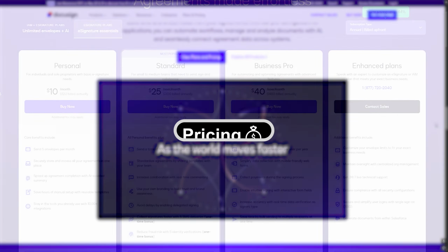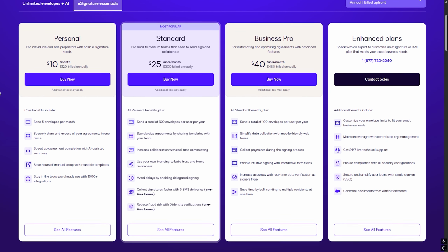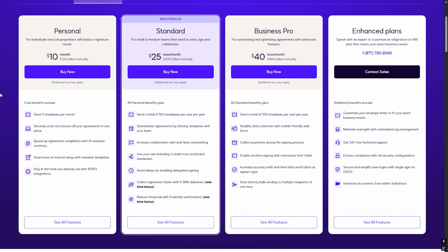Pricing. DocuSign offers several pricing tiers depending on your needs. There are plans for individuals, small businesses, teams, and large enterprises. The basic plans work fine for simple signatures, while higher tier plans add advanced automation, analytics, and integrations. For the latest pricing, check the official website because plans can change over time.